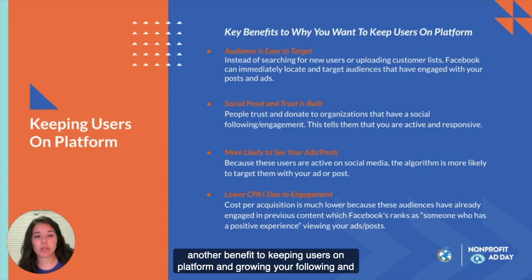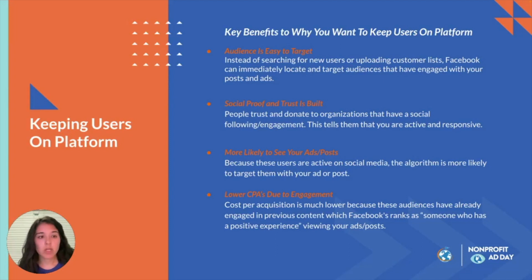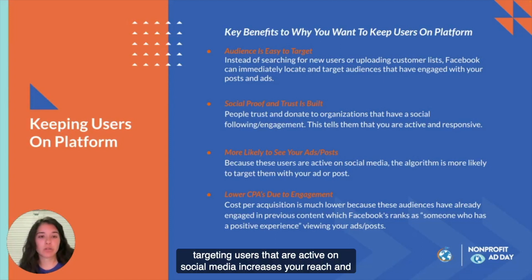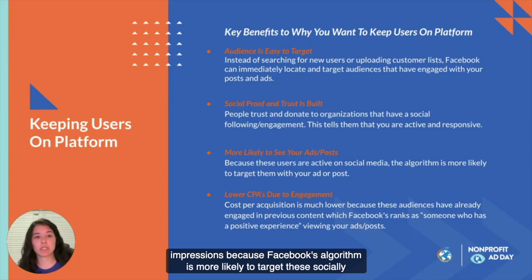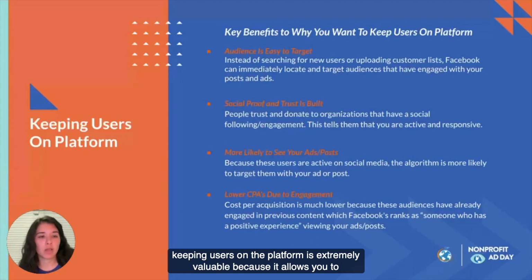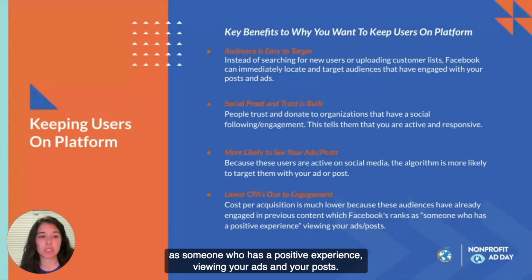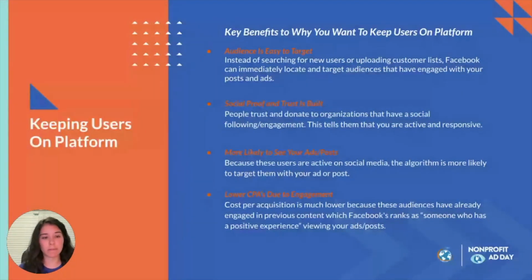Another benefit to keeping users on platform and growing your following and engagement is because it builds trust with your audiences by letting them know you're active. Targeting users that are active on social media increases your reach and impressions because Facebook's algorithm is more likely to target these socially active users with your ad or your post. And lastly, keeping users on the platform is extremely valuable because it allows you to bring in conversions at a lower cost per acquisition. Facebook's algorithm favors people that have already engaged with your content and really ranks them as someone who has a positive experience viewing your ads and your posts.